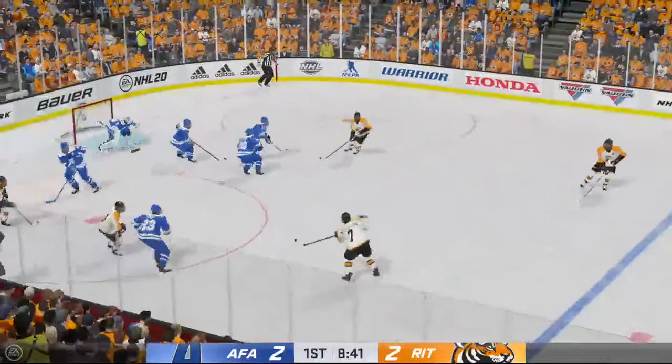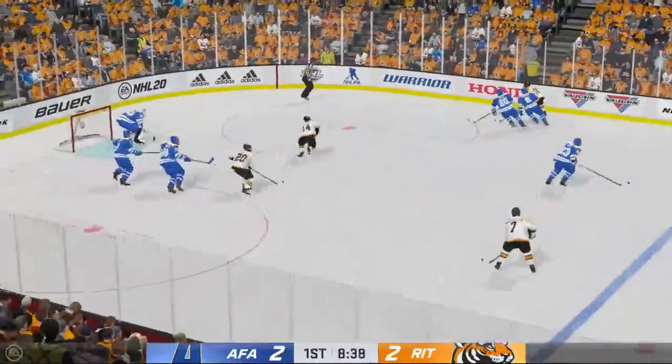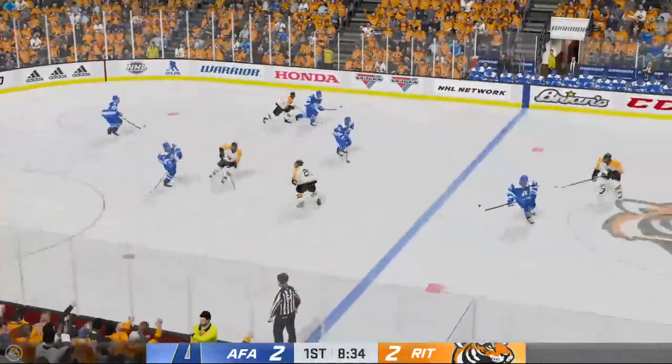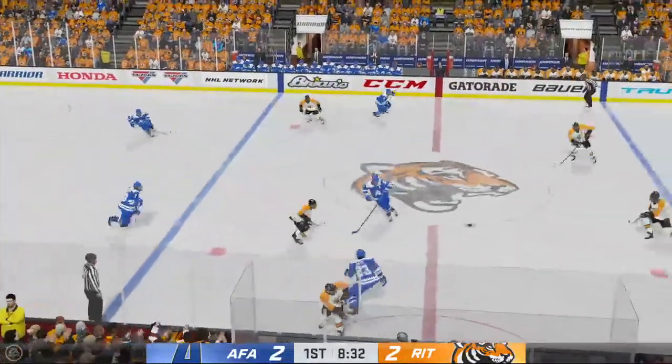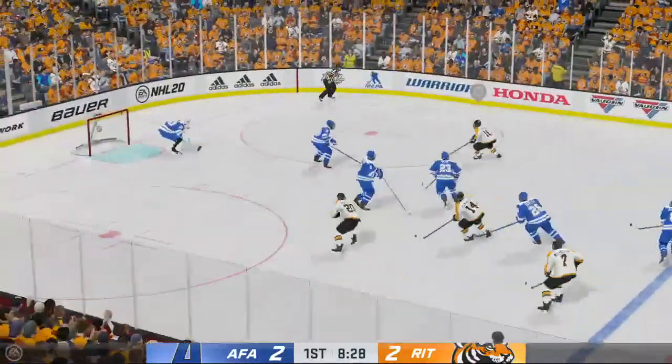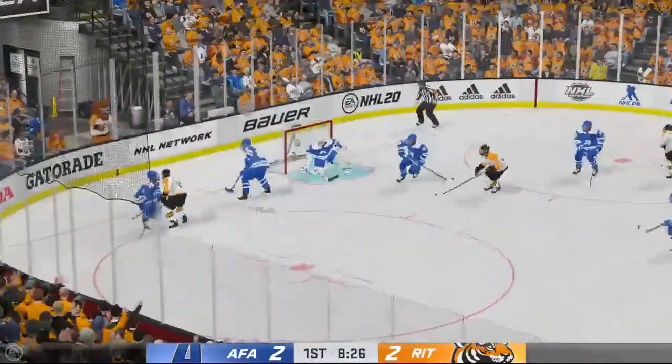Lorenz wins it in the offensive zone. On the attack along the boards. Quick feed to Thomas. Passes over to Riley. Smart read by the defender to come up with it. Feeds the puck across to Gonzalez. Takes a shot, and that one's stopped.